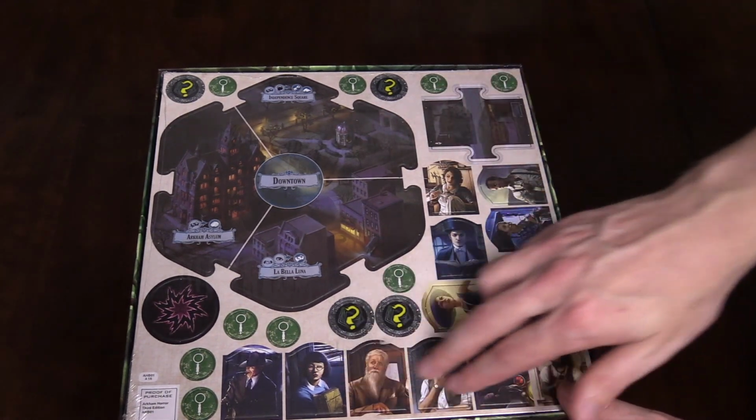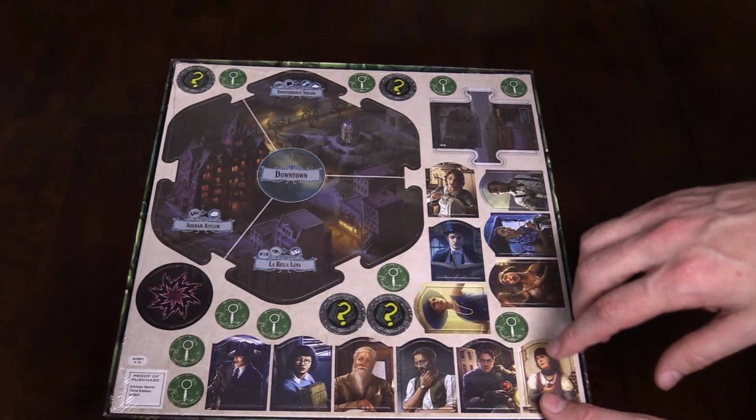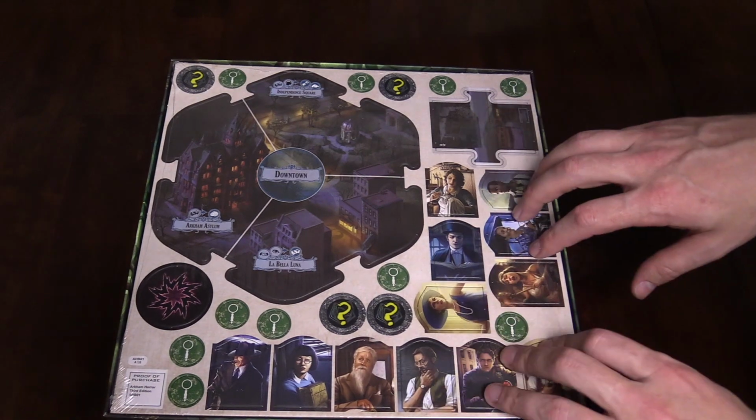And of course, these gorgeous new pieces. This is going to be your new investigator cards. If you played the old one, you remember them being a lot smaller. Hard to see. These are gorgeous.